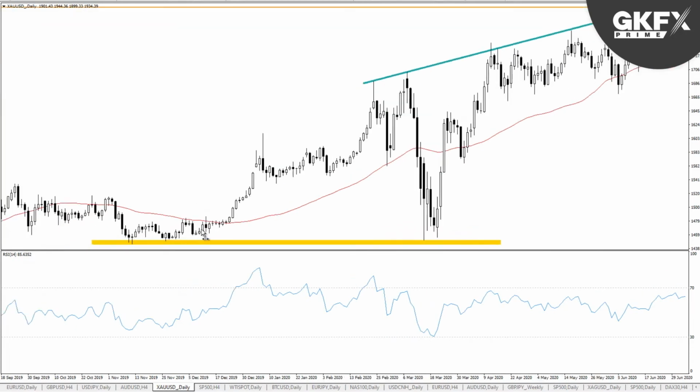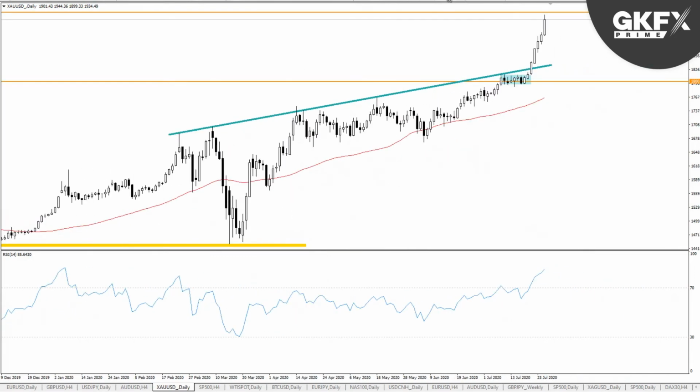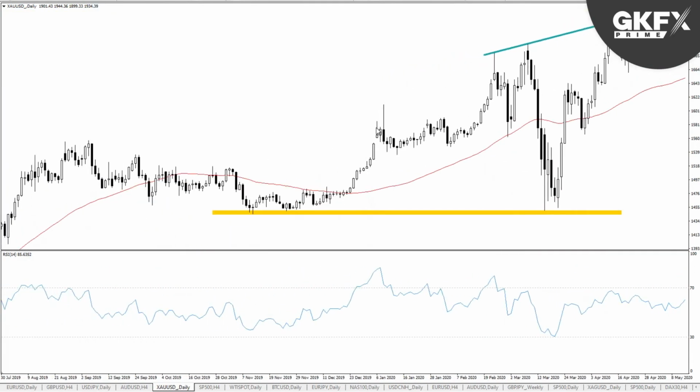I'm reminded of this scenario where, let's see if I get rid of that. Okay, if I turn these things off so it won't pull me back. So here we had a longer phase of consolidation. Then you can see we kind of broke up through the moving average. We had a big rally to the top side. Something like this seems possible.